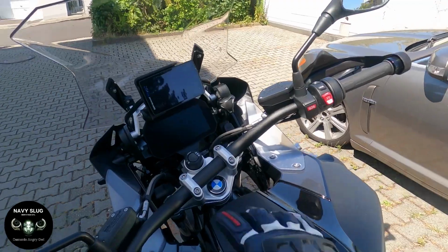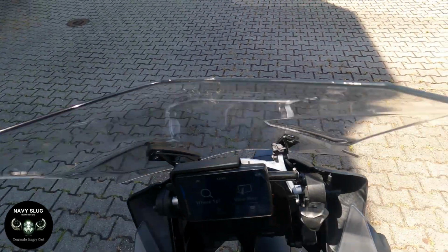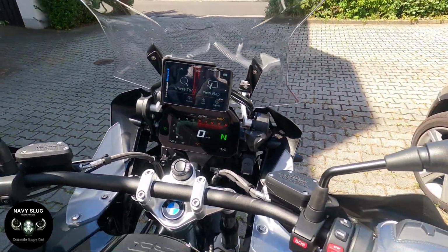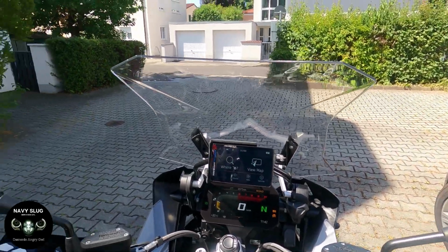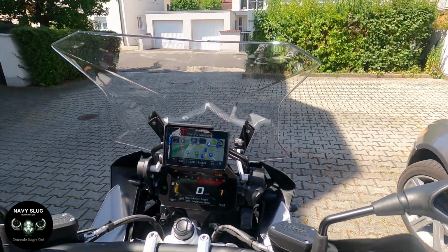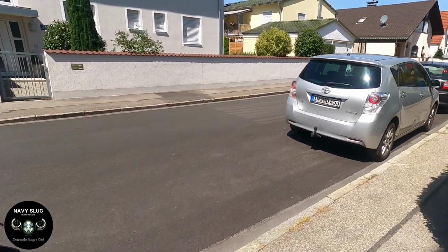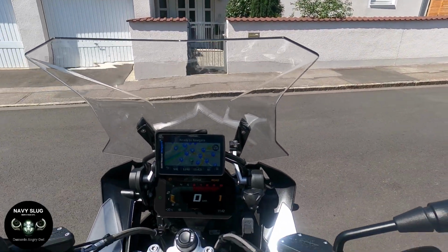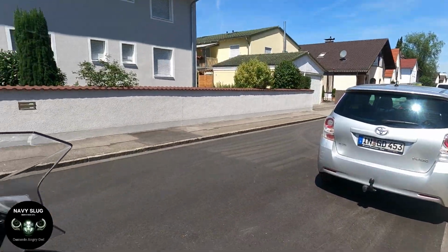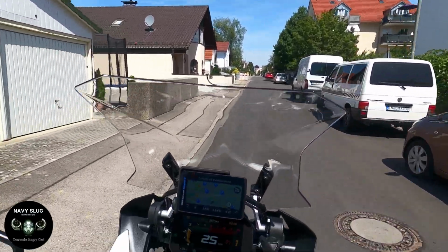So let's fire her up and go and try it out. So it's a nice day for it, and we're going to go for a little run, and it'll be a mix between checking the bike out and making certain I've actually bought the right one, which we know I have.